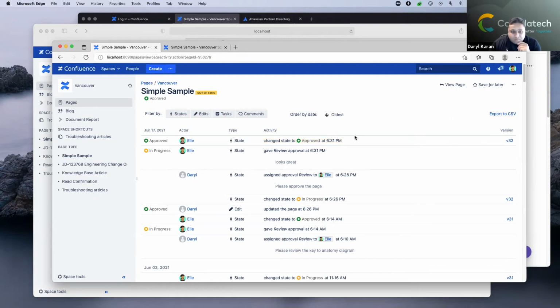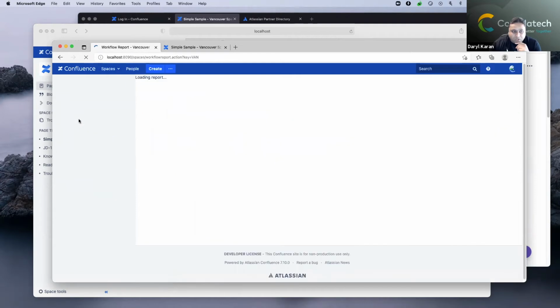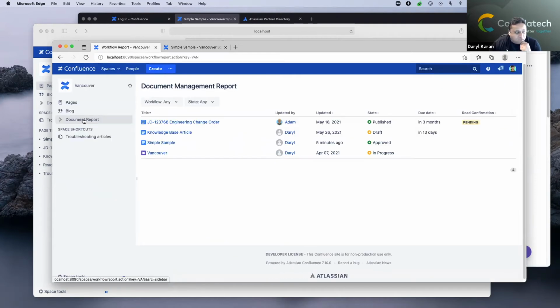Not only do we supply this particular information on the page level for the approvals, but let's say I want to see, at a holistic view, what the statuses of all my pages are. Because my senior vice president wants to know what the status is of a certain page and where it's sitting. Well, I can go into the document report that's listed on the left pane of Confluence here, and basically I can see all my different pages in the space and what status they're in and who it's currently sitting with. And for example, if there's read confirmation, what exact status the read confirmation is in as well.